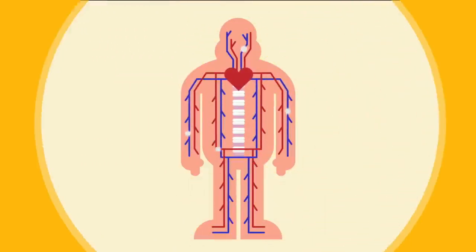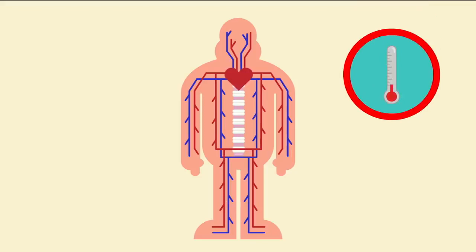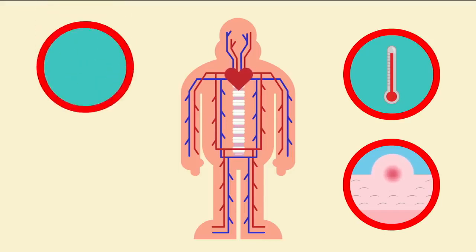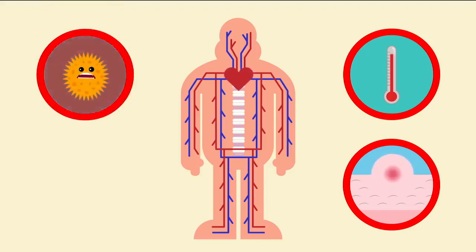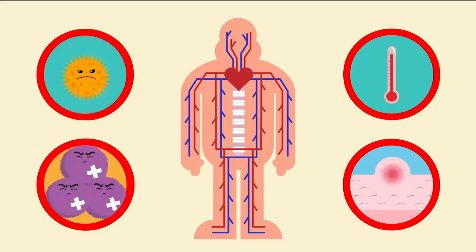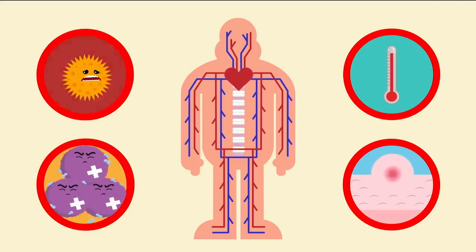While all of this is going on, familiar symptoms like high temperatures and swelling are actually processes designed to aid the immune response. A warmer body makes it harder for bacteria and viruses to reproduce and spread because they're temperature sensitive. And when body cells are damaged, they release chemicals that make fluid leak into the surrounding tissues, causing swelling.